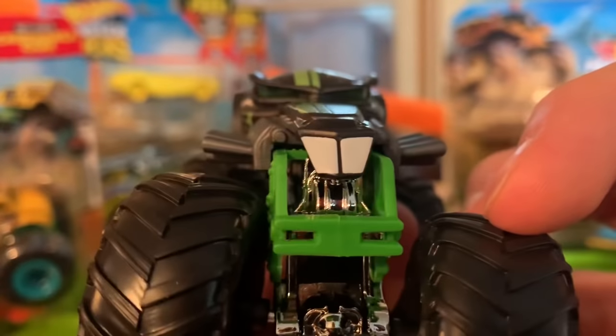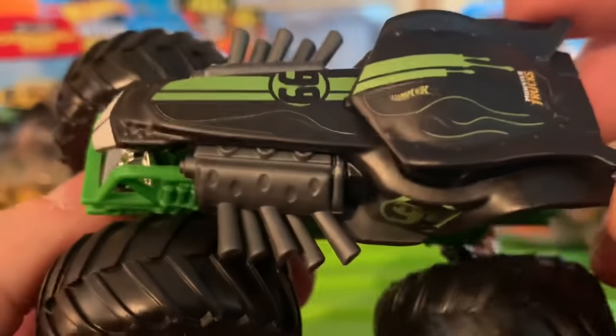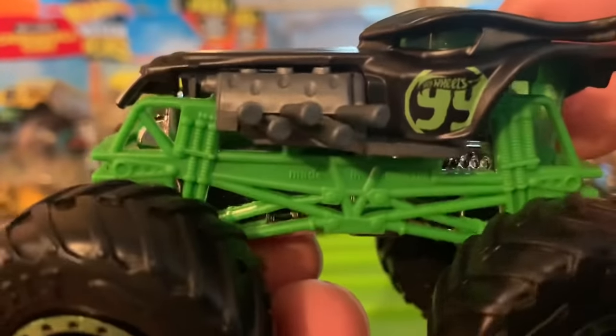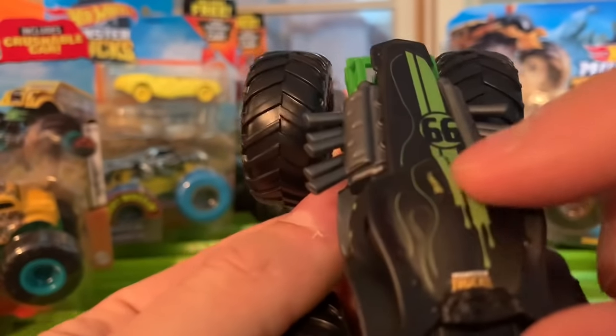Love the green slime. Love the buck teeth. All I want for Christmas is my two front teeth. Of course, the exhaust looks like whiskers. Pretty awesome. Number 99, Hot Wheels Monster Trucks. They're all right there on the back. I like how this is kind of like an embossed decaling.